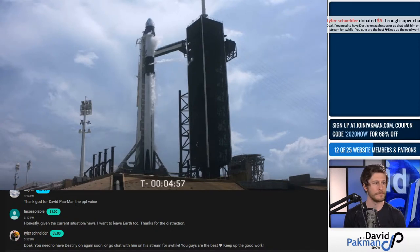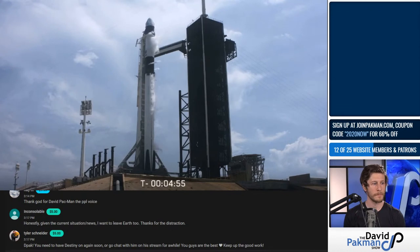Dragon has transitioned to configure for terminal count. Vehicle tanks pressing for strongback retract.